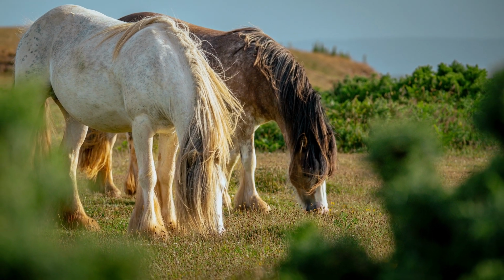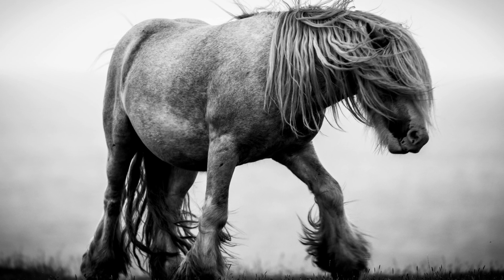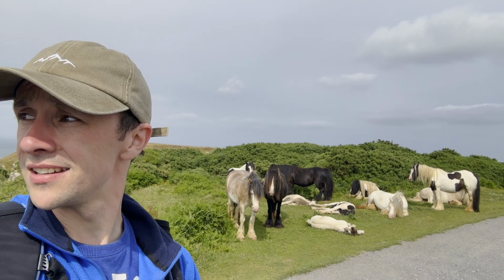We can also change the mood of the photo through how we edit them. I particularly enjoyed going for a black and white edit and pumping up the contrast to enhance the mood of a fantastic morning. They're all settling down for the rest of the day.